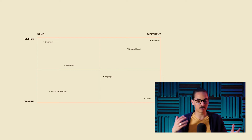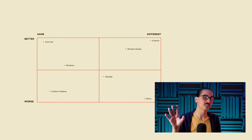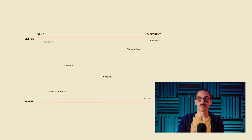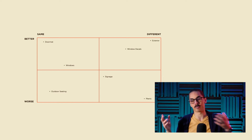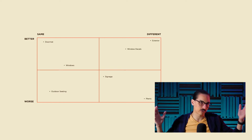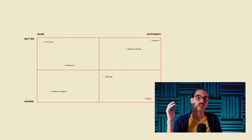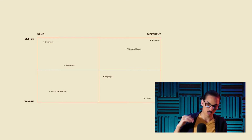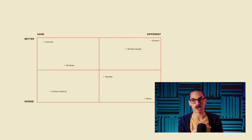We got about the same number of tables, about the same style, but our outdoor seating is significantly worse than theirs. It's worse quality, doesn't look as nice. Maybe theirs is glass top with black chairs, and ours is just whatever yard furniture we could find. We've identified their outdoor furniture as being better than ours, so we are worse in that category. We put that in the bottom box there.